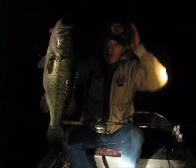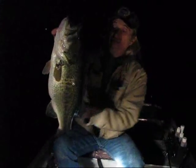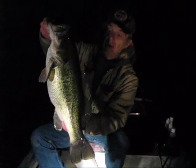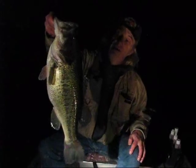What a nice fish. That's the second hog we got tonight. We had one just under 7 pounds. This girl's 5.5. Watch her take off. What a pig. Whew. We're out here, it's November, the water temperature is probably down to about 54. Here's a 7 pound tank for you. We got a couple over 5. We're out here having a blast. It's only about 7 o'clock.